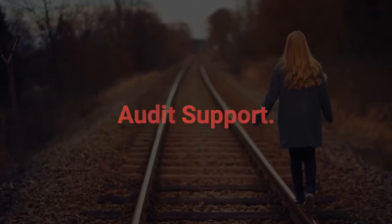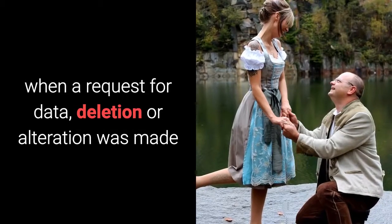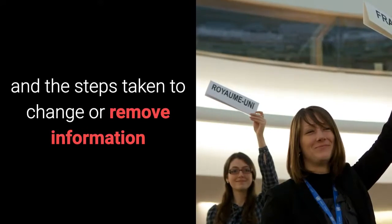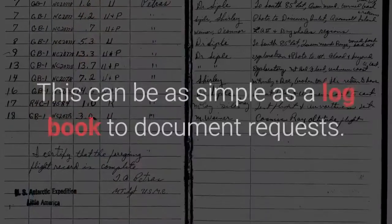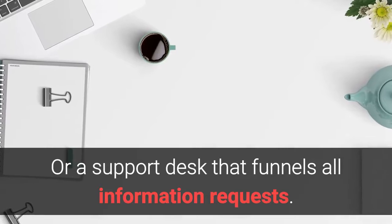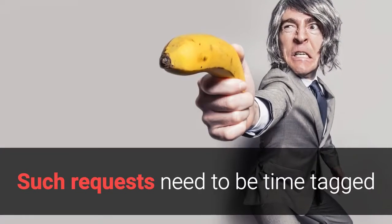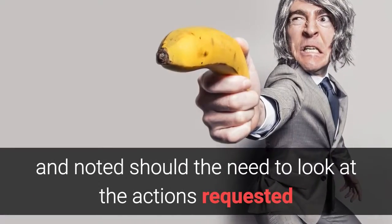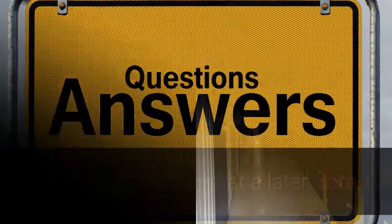Audit support. Your business needs to be able to quickly track down when a request for data deletion or alteration was made and the steps taken to change or remove information when such actions are requested by the consumer. This could be as simple as a logbook to document requests, or a support desk that funnels all information requests. Such requests need to be time-tagged and noted should the need to look at the actions requested and taken be required at a later date.